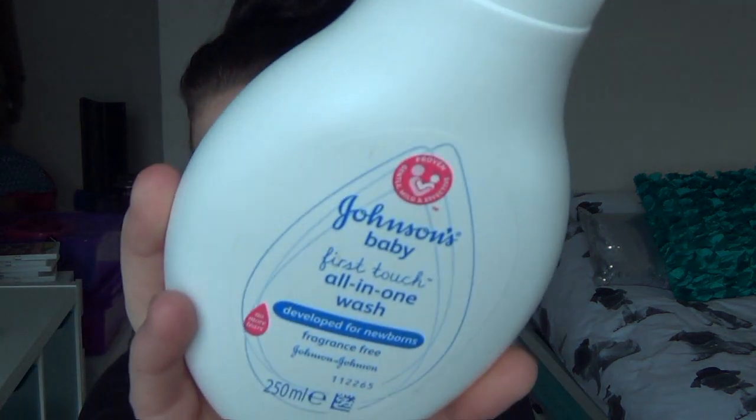So starting off with what I use in the shower, first of all, for all over cleansing, I use the Johnson's Baby First Touch. This is relatively new and it is for newborns and it's like everything free. It's fragrance free. I have super sensitive skin, which I suppose I should have mentioned at the very beginning, and so that's why I don't use so many different products, because I can use something on my face and it'll flare up and be red and rashy. I do have very sensitive skin, so I have to be super careful.